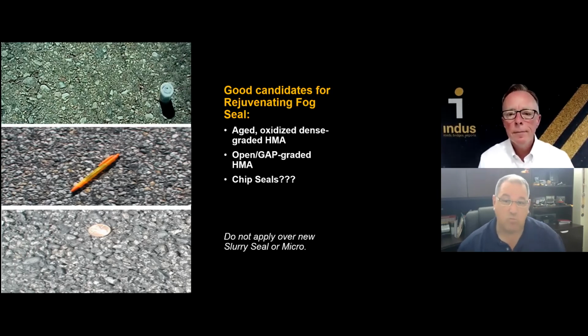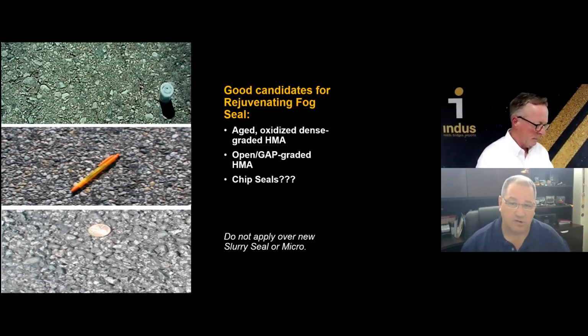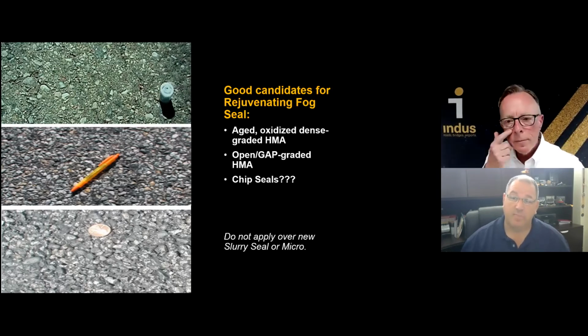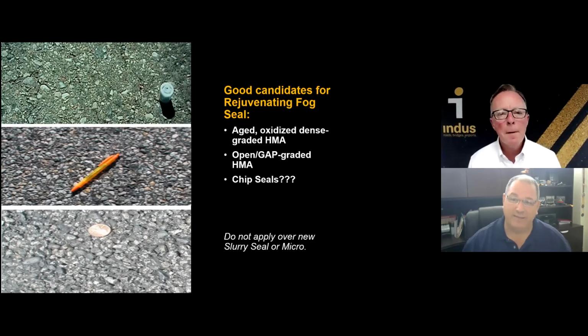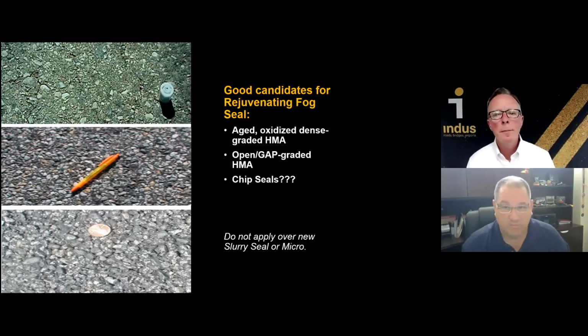But we really don't want to apply a rejuvenating fog seal over a slurry seal or microsurfacing, simply because those microsurfacings are so rich in asphalt that the rejuvenator will penetrate in there and soften that existing asphalt up. But they are great candidates for new asphalt. Get it on early and often.